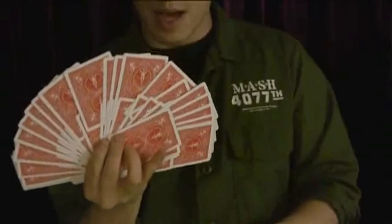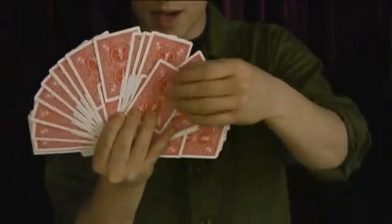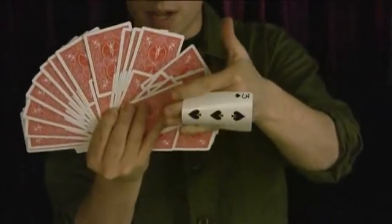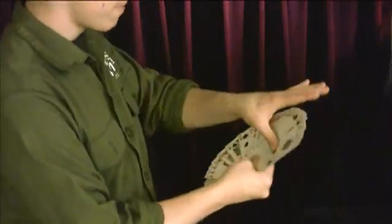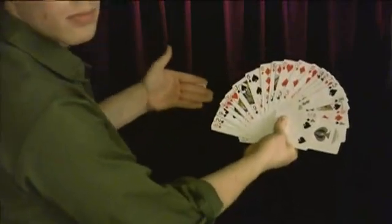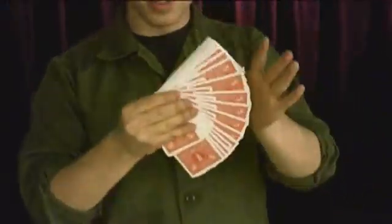My fingers push the top card of the deck up like that. My hand comes behind the fan, grabs this card, and back palms it. From the front, it looks like this. And I have the card in back palm. From the back, this is what takes place.